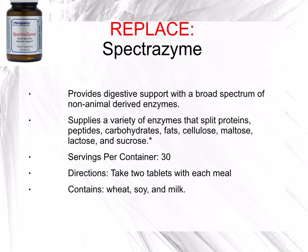The microorganisms in the enzyme blend have actually been fermented on a media containing milk, wheat, and soy, and therefore I need to mention that any patients with severe milk, wheat, or soy allergies may not be candidates for this particular formula, but no other milk or wheat or soy has been added outside of this fermentation step. Just wanted to bring that to your attention. Typically, directions, you're looking at taking 2 tablets with a meal, and this comes in a bottle of 60s.